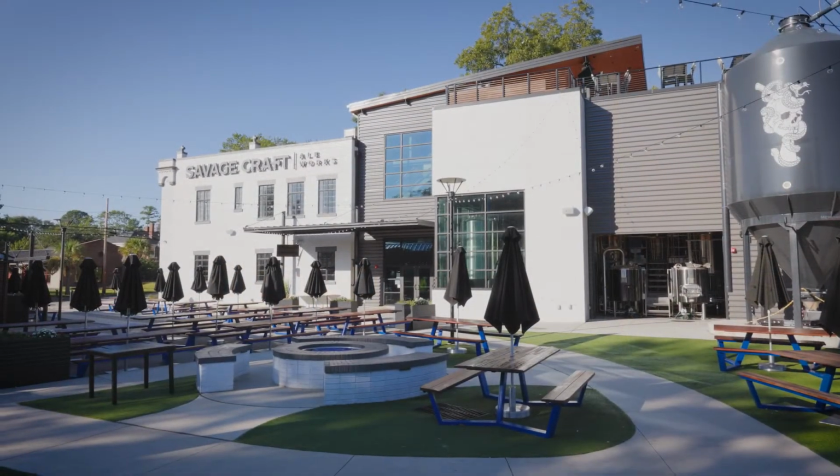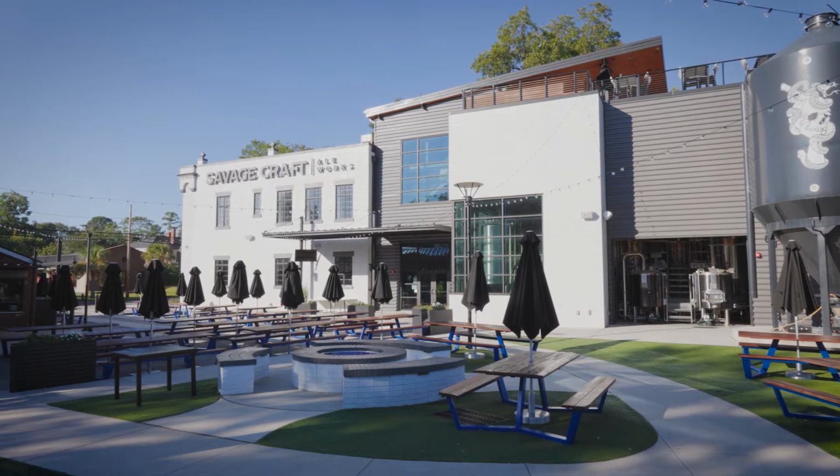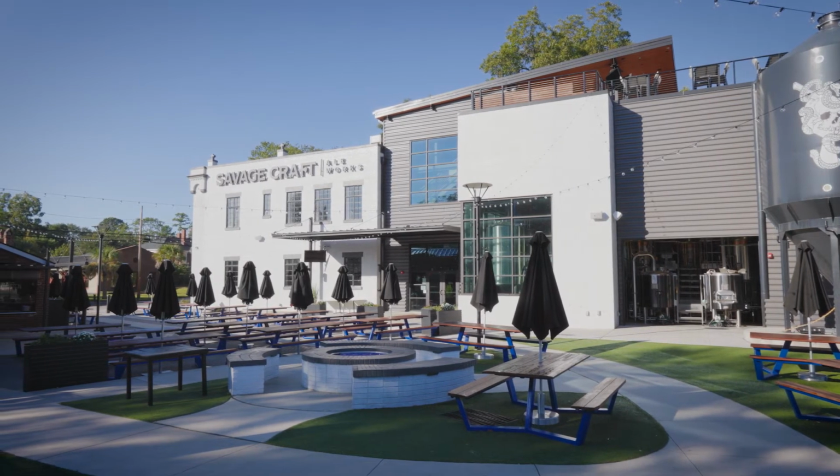Much of the confiscated alcohol was kept in the jail. Built around 1908, that same building is now home to Savage Craft Ale Works. Funny how that historic building has made full circle.